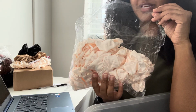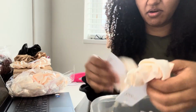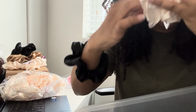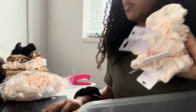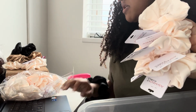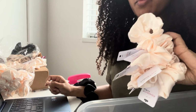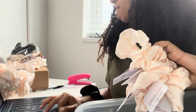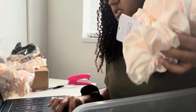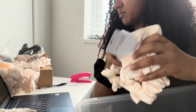Wow, look at how many pearl whites we have. So we have a lot in there. Let me count how many are in this box. So 1, 2, 7. There's 7 here. So 7 scrunchies here and 6 available. No, sorry, 7 plus 6, I have 13 available, because these are all tagged. No, this one isn't. I've got 12 available.